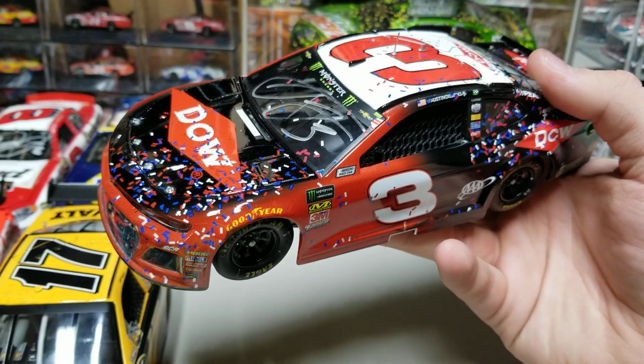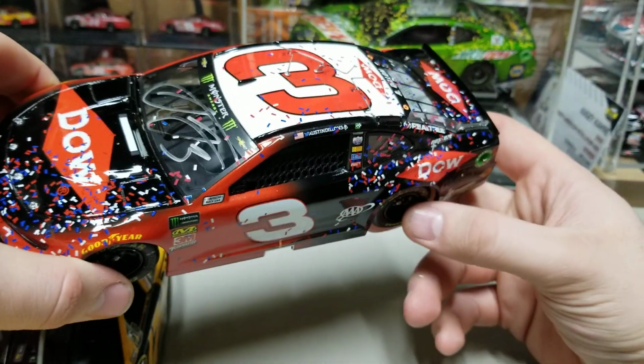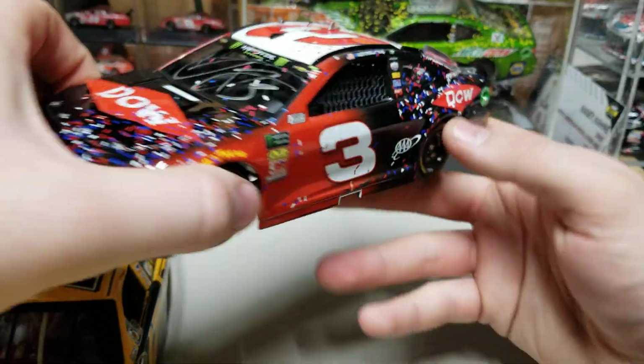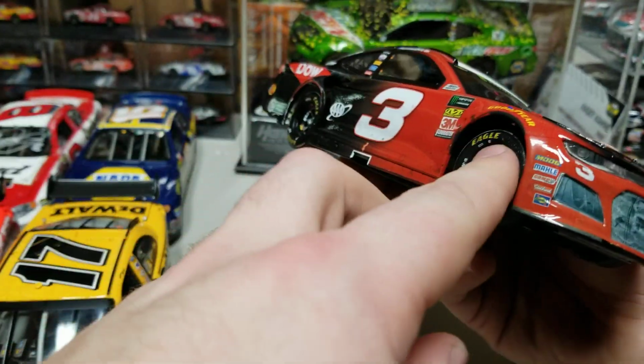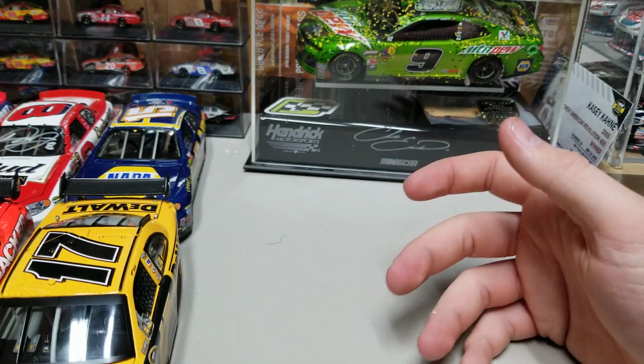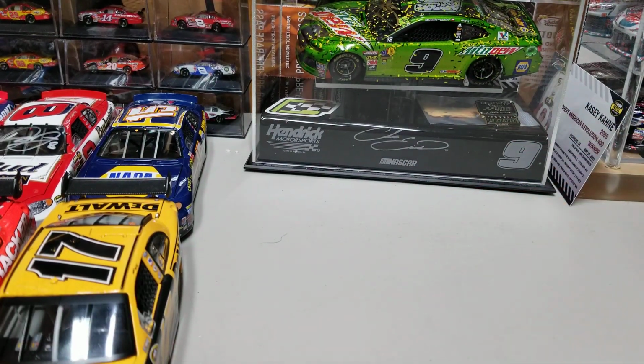So a decent paint scheme, but the number 3 got back to victory lane 20 years after Dale Earnhardt finally won it. And it was a pretty good car. I got it signed in Kansas too. But it's an Austin Dillon car. So, I don't know. It's not by any means one of the favorites, but it's a 500 car. So we got to have it, right?